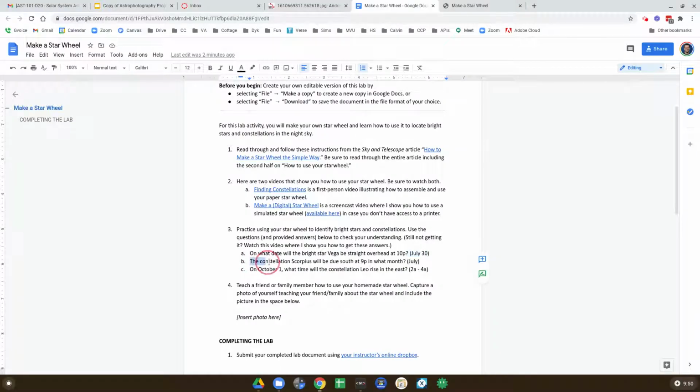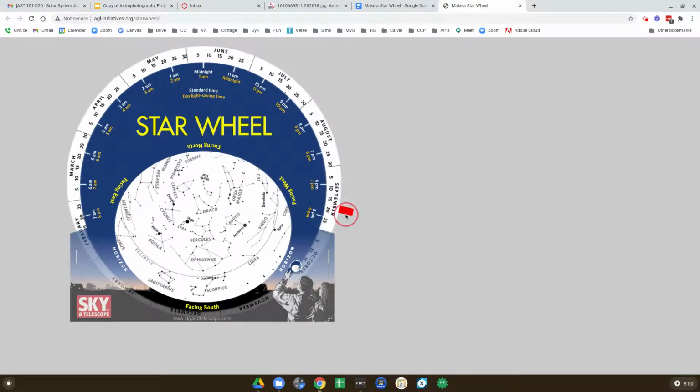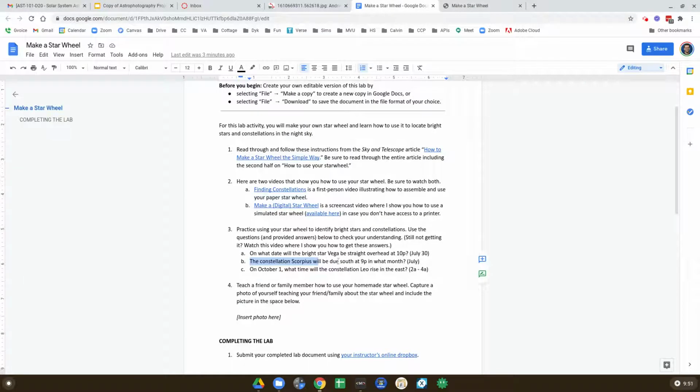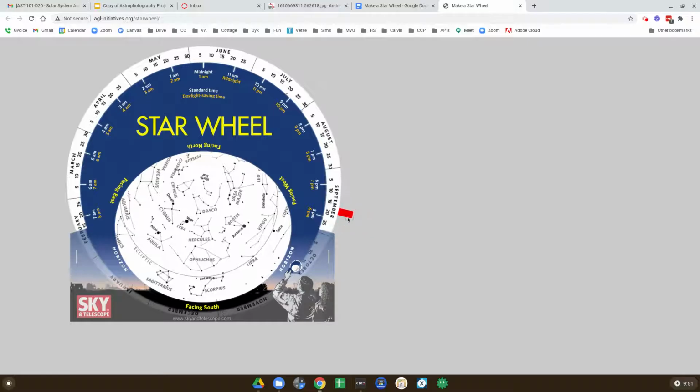The constellation Scorpius will be due south at 9 p.m. in what month? So let's find Scorpius. Oh, there's Scorpius right there. Scorpius actually kind of looks like a scorpion. It's kind of cool. It's got that tail. All right, and I'm asking the question, it will be due south. So I'm going to put it due south right there.